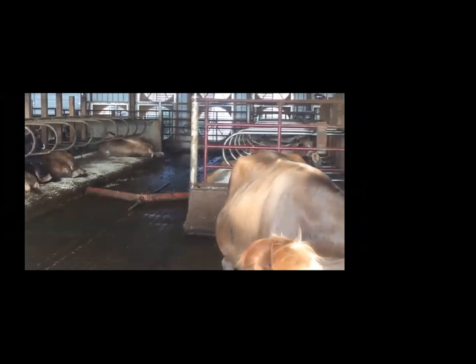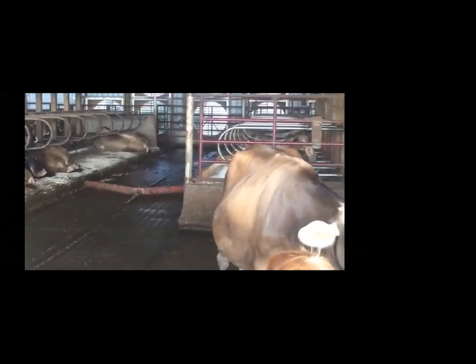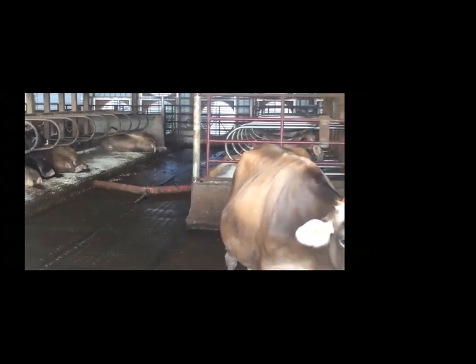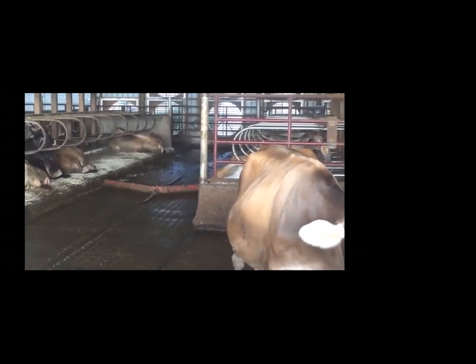Cow comfort is a huge thing to us, so we try to do whatever we can to make the cow as comfortable as possible and to take care of her and help keep cows around longer.